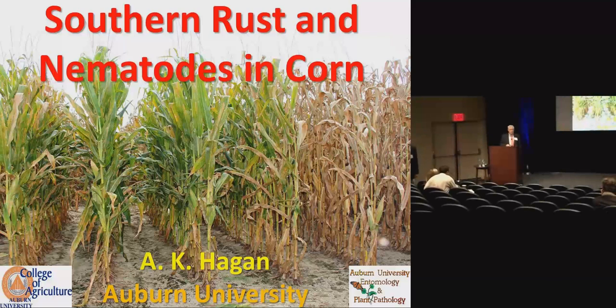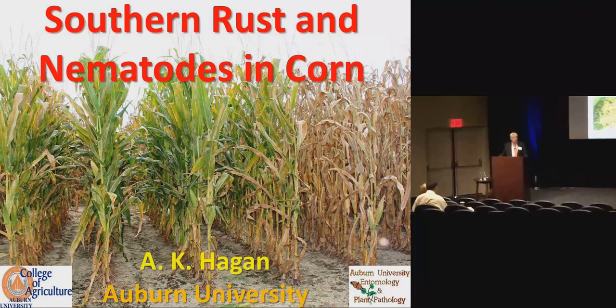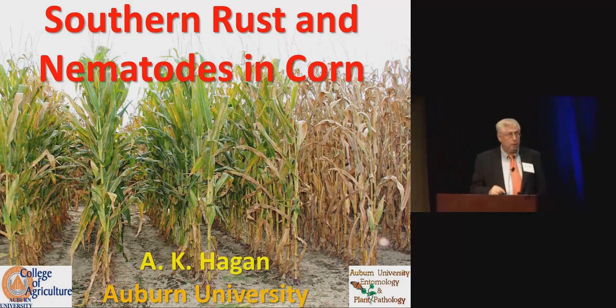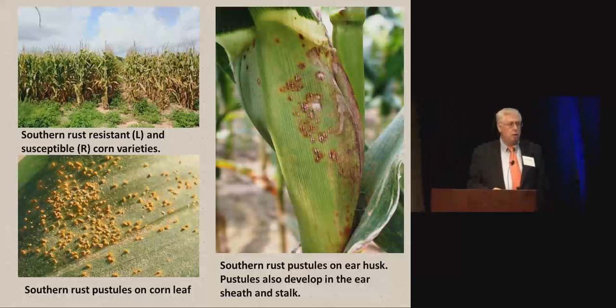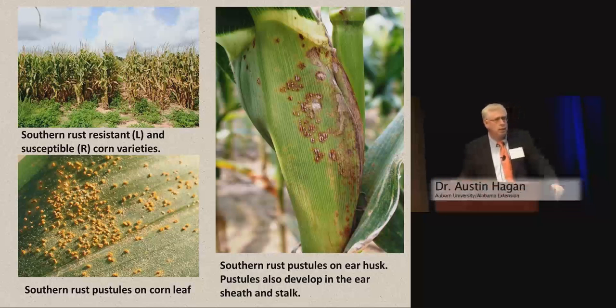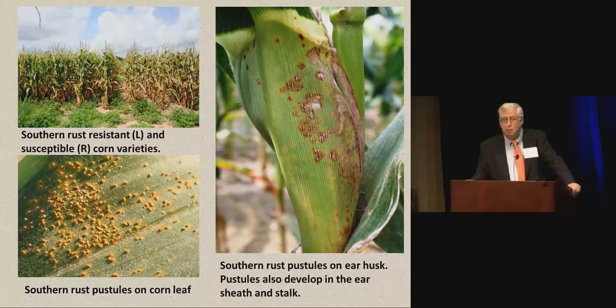Going to change topics and go to southern rust and some nematode issues in corn. I think most of you who have been growing corn have probably seen southern rust in your corn. It's very noticeable: yellow to yellow-orange pustules on the leaves, which also show up on the corn husks. They'll show up on the stalks. Pretty much all of the corn plant is sensitive to being colonized by the southern rust fungus.